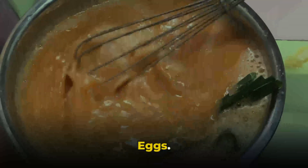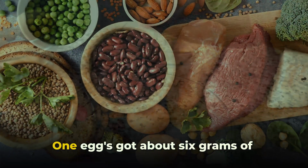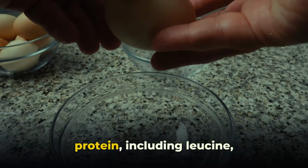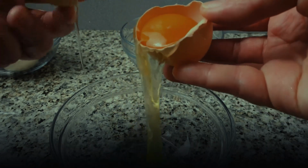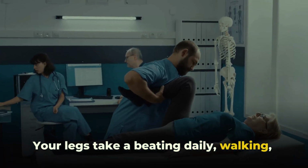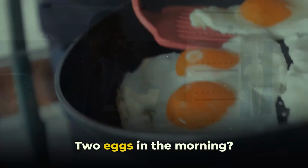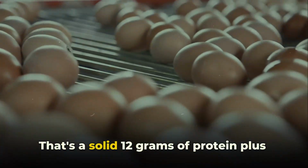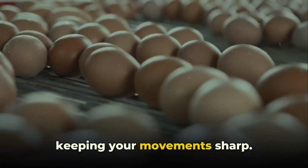Food 5, eggs. Don't sleep on these budget-friendly powerhouses. One egg's got about 6 grams of protein, including leucine, an amino acid that flips the switch on muscle repair. Your legs take a beating daily, walking, standing, climbing, and leucine helps them bounce back. 2 eggs in the morning? That's a solid 12 grams of protein plus choline for nerve signals, keeping your movements sharp.